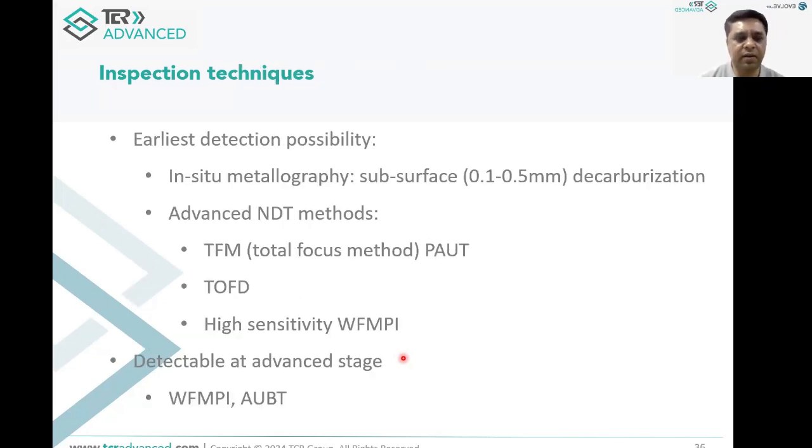Inspection techniques include some which are listed in API and some which are not even listed in API. Early detection is possible with in situ metallography, which creates a surface or subsurface impression. The subsurface in metallography is very superficial, like 100 to 500 micrometers from the surface, not to a great depth. But if any decarburization is observed in this subsurface part, then it is time to say the incubation time is over now.